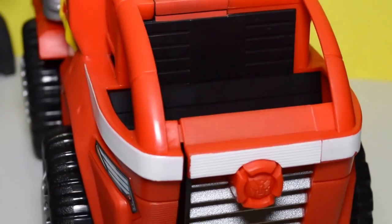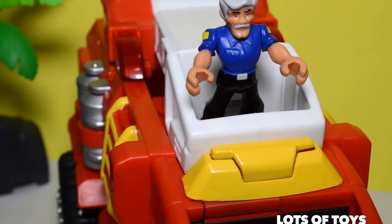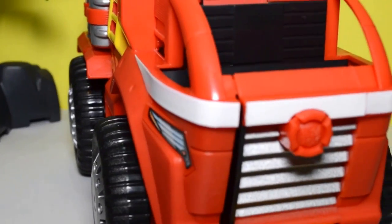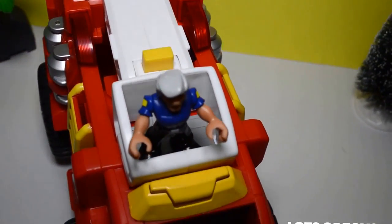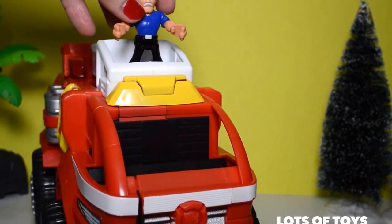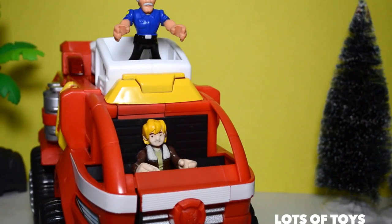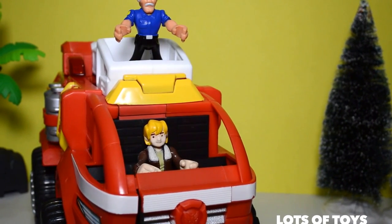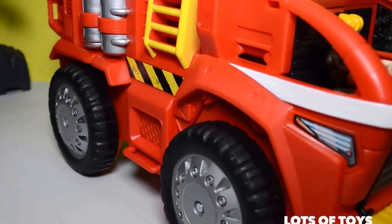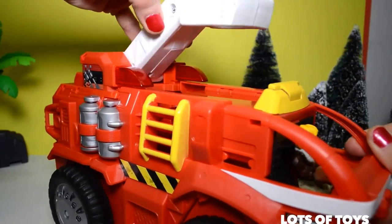Here's this awesome vehicle. It's Heatwave, of course. And it's giant. You've got a ladder right on top, and you can fit a figurine right inside. Not only can you fit a figurine up here, there could be a figurine driving this vehicle. And this is called the Electronic Rescue Bots Mobile Response Unit. It's a huge playset. It actually opens up. It has lights and sounds.